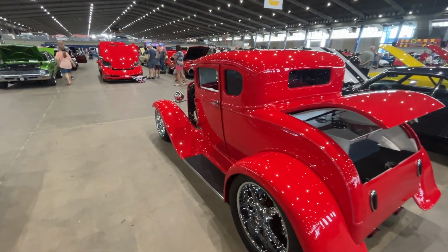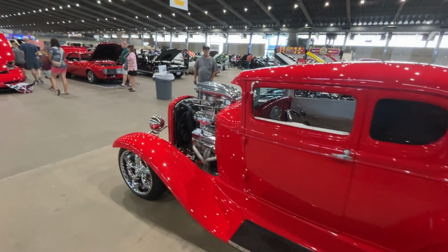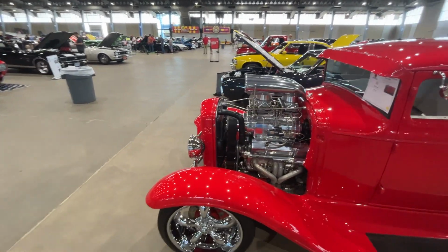Yeah, I need to find those funnel cakes. I got to get one. I'm a huge funnel cake fanatic, and I need to splurge a little bit and have one before I head back to Fayetteville.